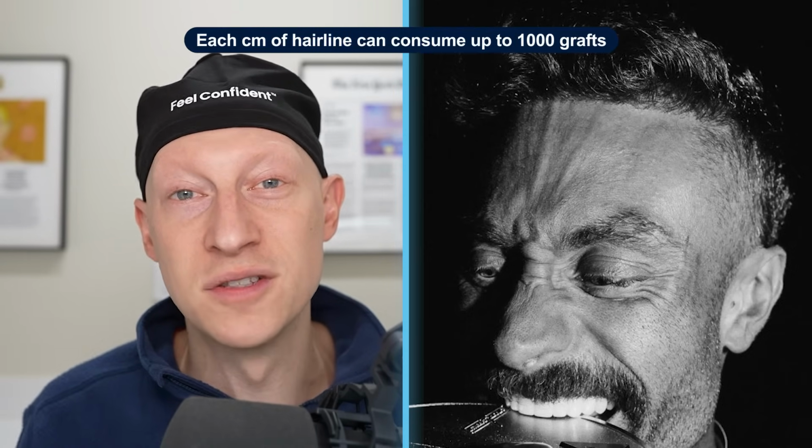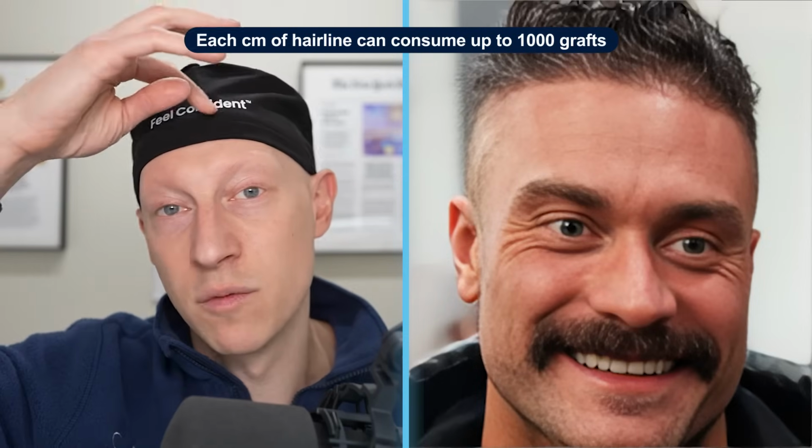Trying to fill 1 centimeter that starts off fairly bare with really strong density that mimics the original hair can sometimes consume numbers like 800 to 1,000 grafts. Now imagine that's just for 1 centimeter. So the lower you start, the more of those centimeters you have as you go back. And donor areas after about 6,000 to 8,000 grafts usually look much more depleted. So you can do the math on that. If you're starting very low and you only have 8 centimeters of really strong density to fill, it's sometimes better to just not start that low in the first place.